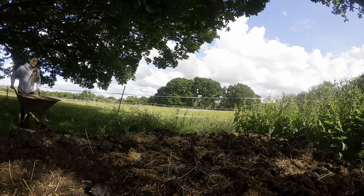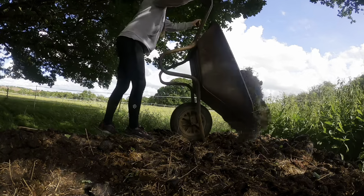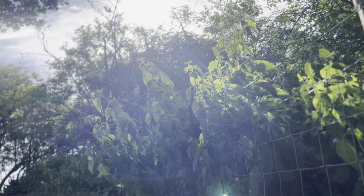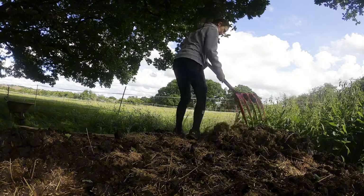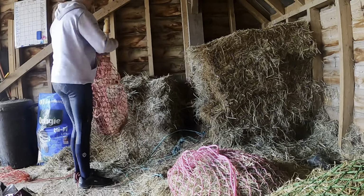But then I had to go on my little travels up to the muck heap to dump it out, because what's the point in mucking out if it's just gonna sit in a wheelbarrow? And the muck heap was at a point where I was like, this is not looking aesthetic at all. So I just got the fork and made it look a little bit flatter. And then it was time to do some hay nets.